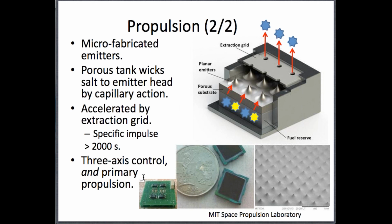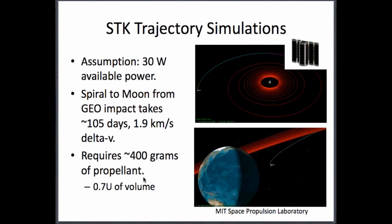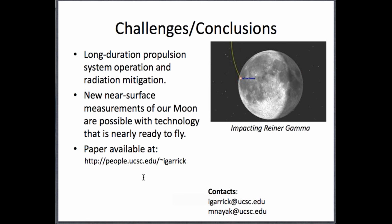Now, some of the limitations that become apparent are that that's a long time to be spiraling out. So we did some trajectory simulations to see what the power and the time involved would be. We're looking at about 30 watts of available power, which is well within a 3U range. We're looking at about 105 days and 1.9 kilometers a second of delta-V to go from GTO to lunar transfer orbit. About 400 grams of propellant, 0.7U of volume. So it's not bad.